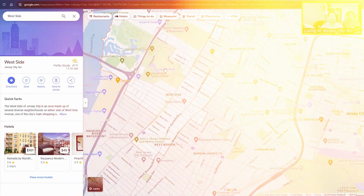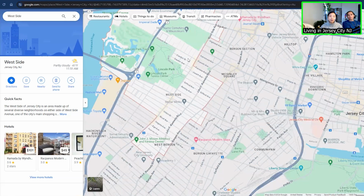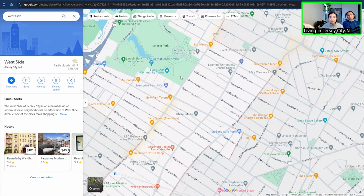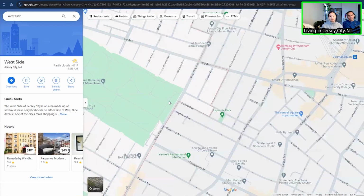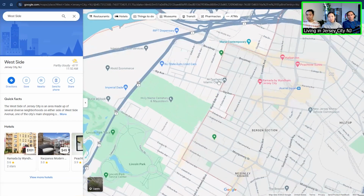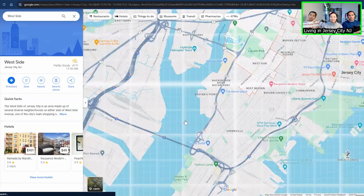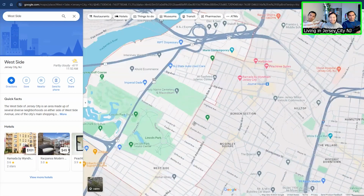Landmarked by Lincoln Park, we did view this park in our neighborhood tour of West Bergen. See that down below if you want to see more of the park. Let's just talk about the walkability first of West Bergen. As you can see, it's gridded and easy to get around. I usually like to walk down Westside Avenue, and the amount of time it takes to get from the north side of West Bergen all the way to the end of it can take you about an hour or a little bit more. I know because I walked it.